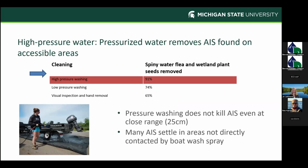If we're looking at high pressure water, which is probably more often used, the focus is not on killing the invasives, but it's focused on knocking them off, cleaning them off with that pressure that hits the side of the boat. And what we know is that, for certain species, that can be very effective. For example, one research study found that washing with a pressure washer, not necessarily heated, could remove 91% of spiny water fleas and the seeds from aquatic plants from a boat, which made it about 25% more effective than just removing them by hand and looking at the boat.